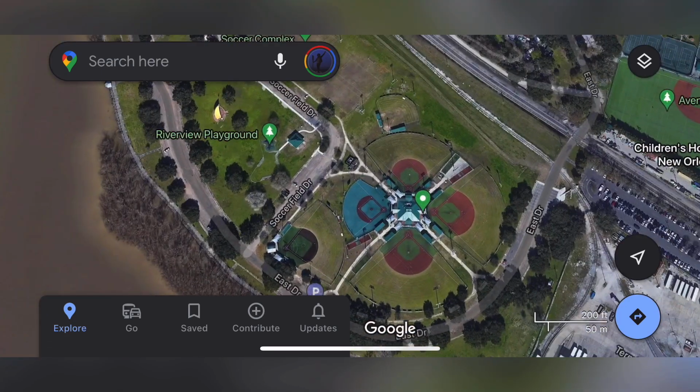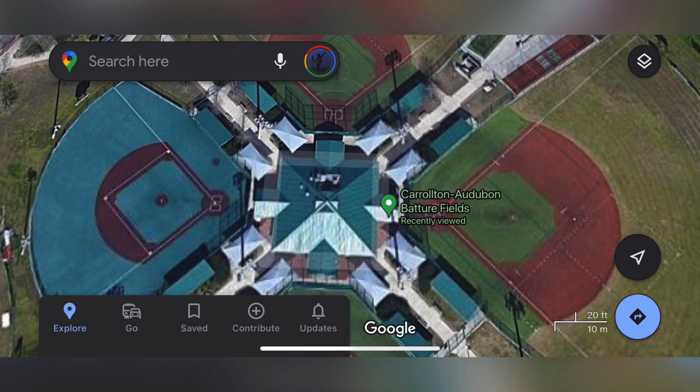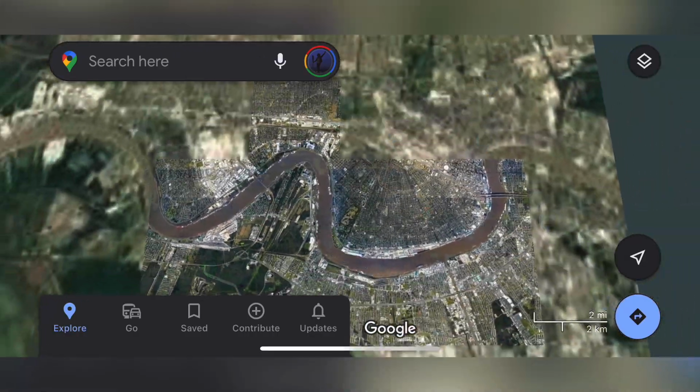There's Audubon Park. We see these like 4 baseball fields, which, if you're familiar with Michael Wan's work on the Susquehanna alchemy and baseball as a metaphor and whatever, something about the river has a lot to do with it.